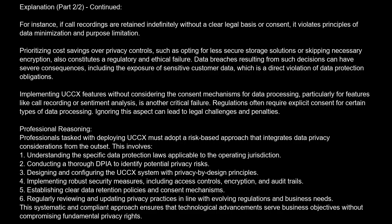Implementing UCX features without considering the consent mechanisms for data processing, particularly for features like call recording or sentiment analysis, is another critical failure. Regulations often require explicit consent for certain types of data processing. Ignoring this aspect can lead to legal challenges and penalties.